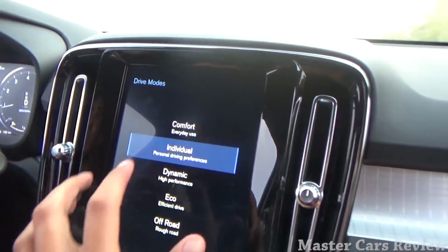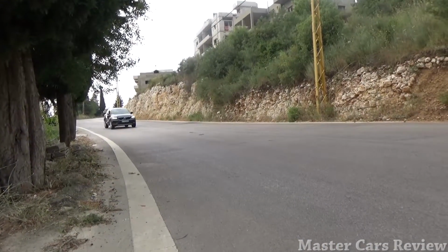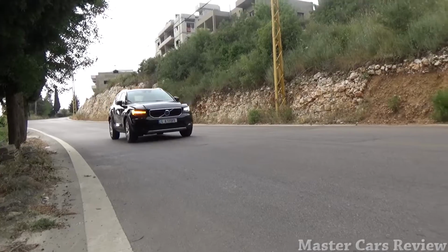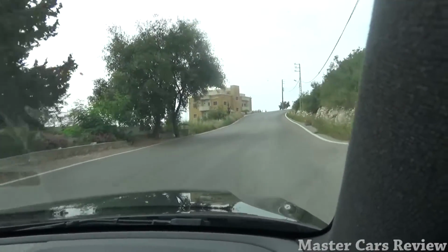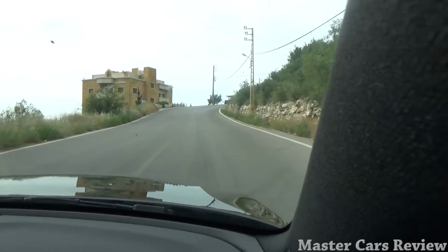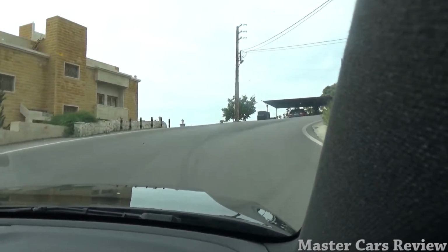The XC40 allows you to choose from 4 different driving modes and 1 individual mode for personal preferences. Comfort is the way to go for everyday driving. It sits in between the efficient eco and sporty dynamic mode. We had a lot of uphills on our drive and the XC40 never felt underpowered. In fact, quite the contrary.